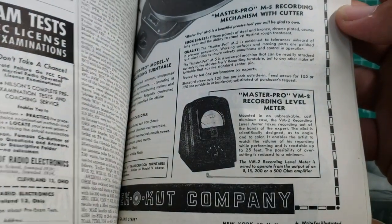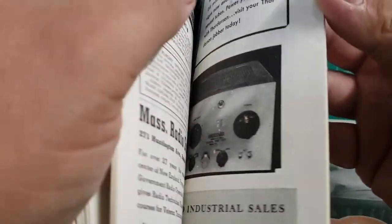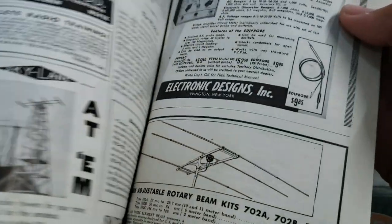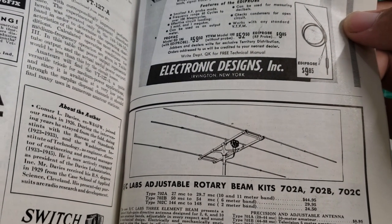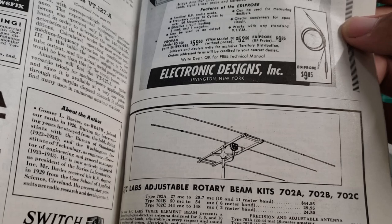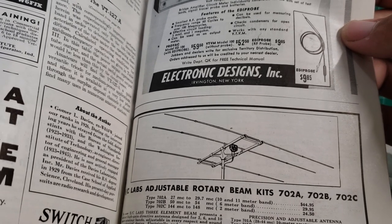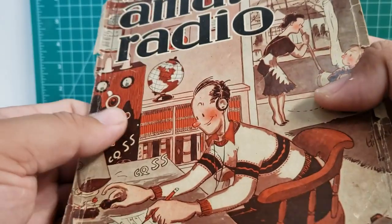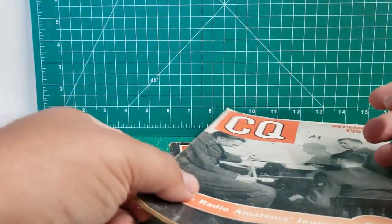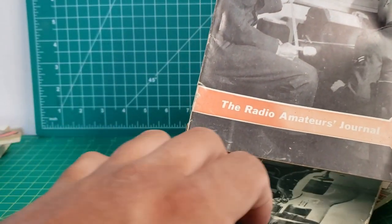So I bought these because it's just really neat to see how far the technology in amateur radio has come. And although a lot of people say, oh, it's too expensive to get into the hobby, well, stuff back then was a lot more expensive to get into.